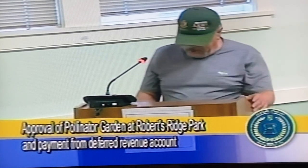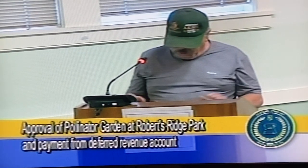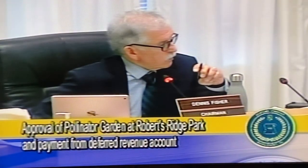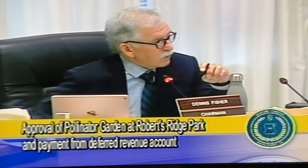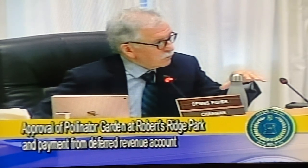Could somebody explain to me, on the agenda here, payment from deferred revenue account? Whose deferred revenue? Is it earmarked just for this pollinator garden or Roberts Ridge, or is it for the whole township? It was part of an agreement with the owner of the NAC, who took down, I think, 23 trees when he was doing some work at the NAC.